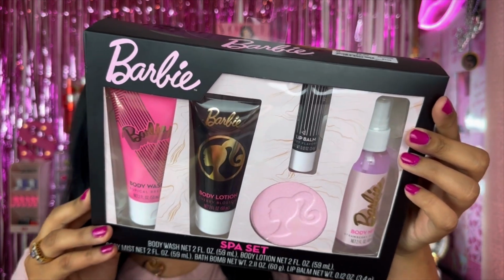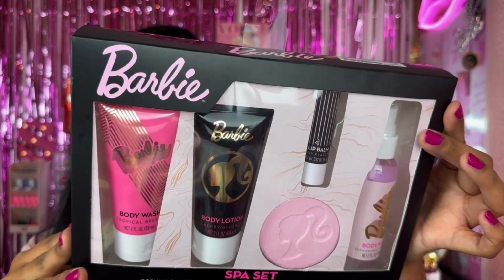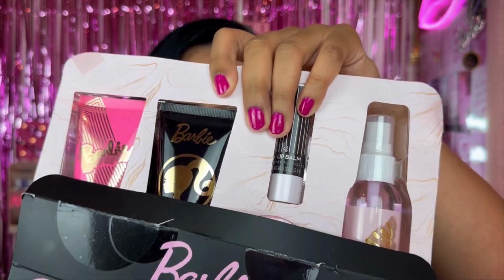It comes with quite a few products. We have a body lotion, a body wash, we have a body mist, a bath balm, and a lip balm. So again, this is their spa set. Comes with so many products in here, and this did retail for $6.99 at Ross.